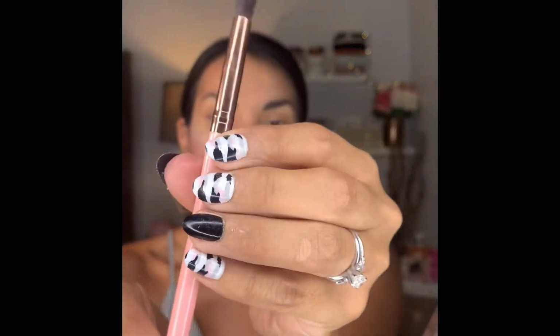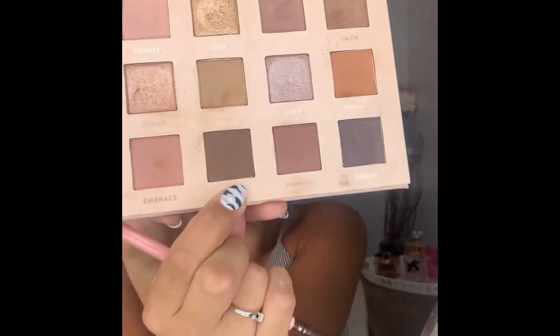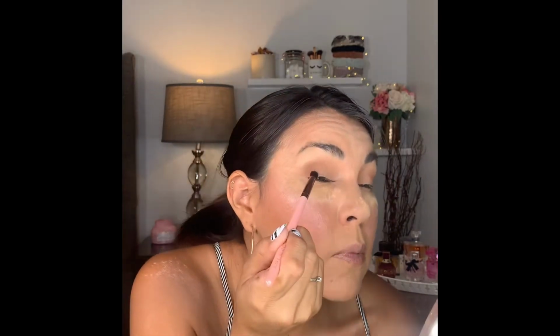Now it's time to work on the outer part of the eye. For this, I'm going to go to a tapered, pointed, slightly denser eyeshadow brush, and we're going to work on the outer V. The color I'm going to use for the outer part of my lid is the shade called Home. Home is a really beautiful dark chocolate brown shade, and I'm going to take that and work on just the outer part of the lid to add some definition to the eye.